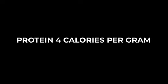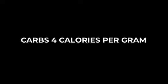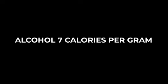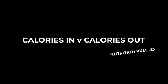Like I said, you have protein, which has 4 calories per gram. You have carbs, which have 4 calories per gram. And you also have fats with 9 calories per gram. And if you didn't know, alcohol has 7 calories per gram.